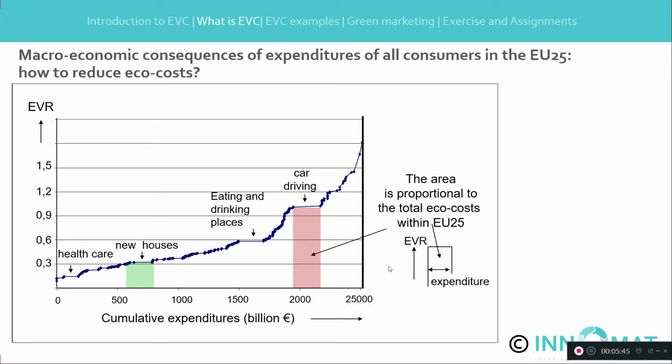This chart depicts the consequences of the EVR of groups of products for sustainable strategies at the level of the EU. The x-axis shows the total expenditures of all customers in the EU. The y-axis shows the EVR of product groups, which is here the eco-cost per euro spent. The area under the curve depicts the total eco-costs in the EU.